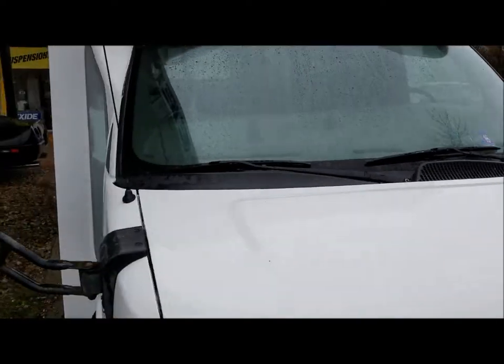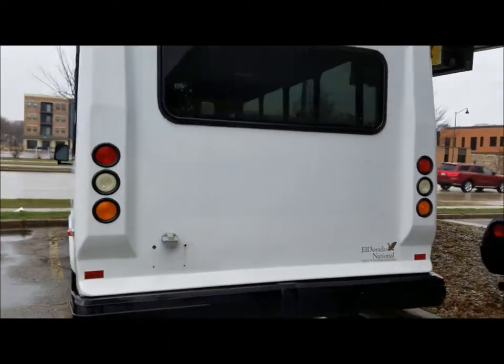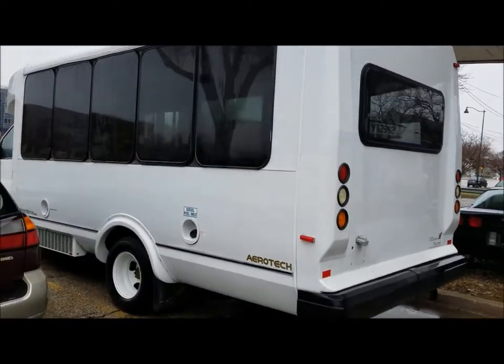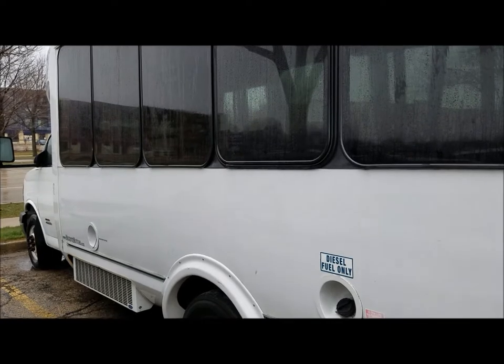Asking $11,000 for it. A 2011 with 219,000 miles on it. I don't know if you can see in there. Aerotech. Anyway, you never know what you'll find. You could convert that.